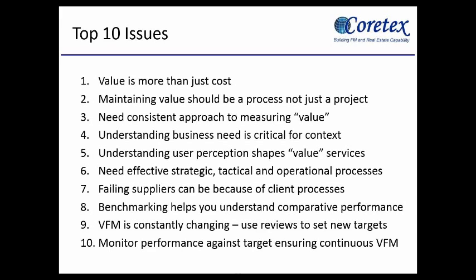The business need is critical for context, and there needs to be a clear understanding of that, and you need to work out how you're going to get that information. And the quality side, the user perception of the difference between what the organisation needs and what it's getting from FM property is important as well.